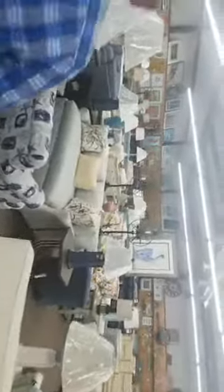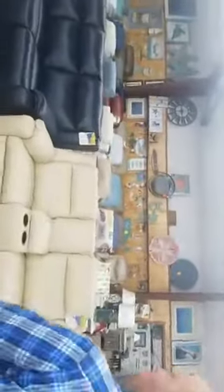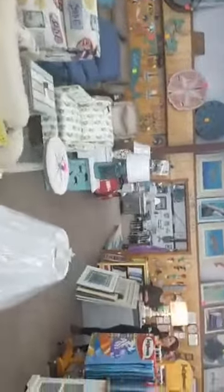So we also carry a large selection of recliners here toward the back. All of our recliners are U.S. made. They all have lifetime mechanism warranties. We stand behind all our product. We do all our own service and repair if it ever needs repair.